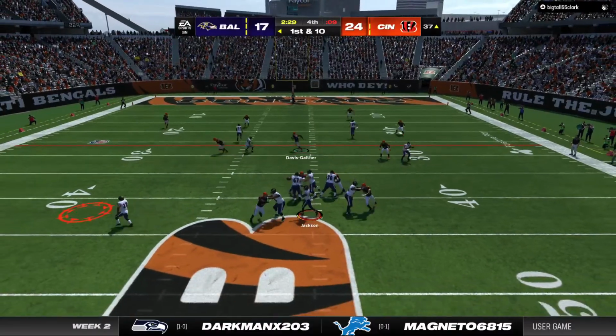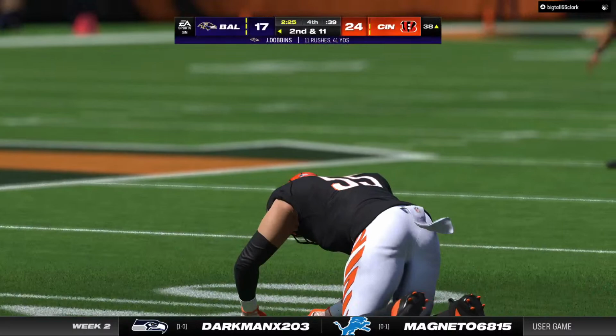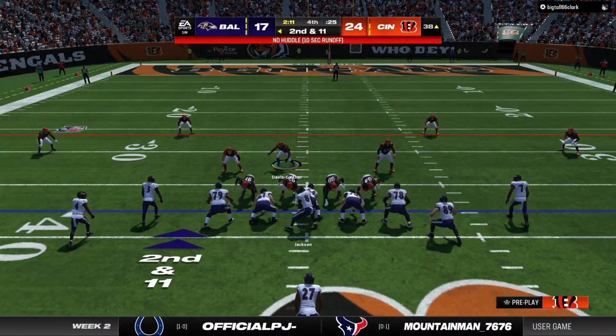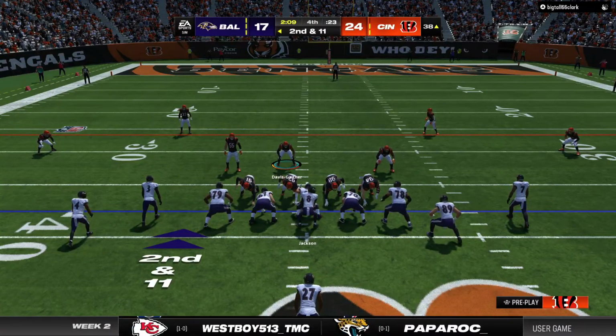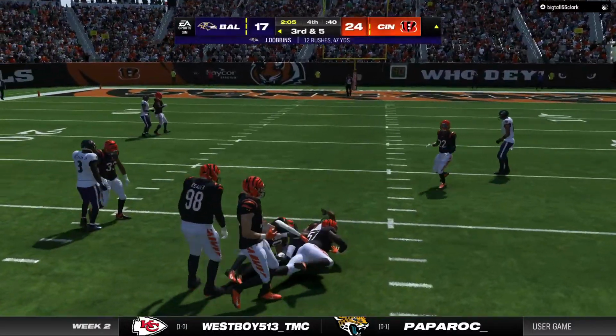Throwing on 1st down, it's Jackson. And this play will be blown up. He'll lose yardage back at the 38. They'll come up now. This is 2nd and long. They'll run up the gut with Dobbins.